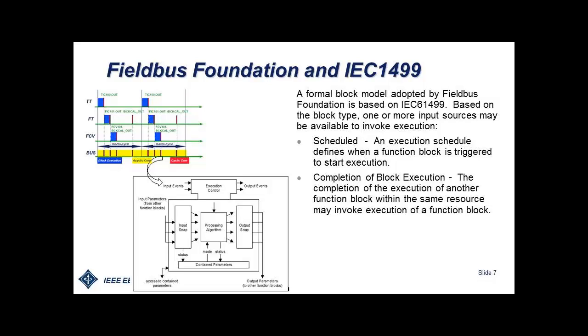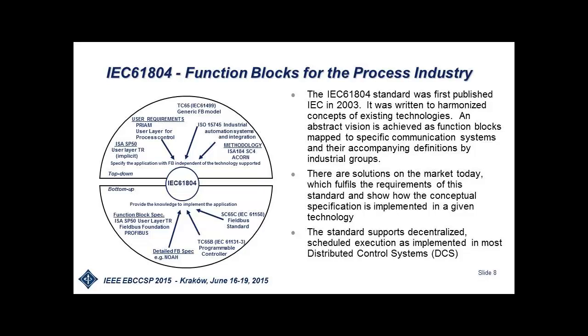Now, in parallel to this 1499, there was this effort of 1804. And that was an effort to try to harmonize the different activities within the standards community. And so 1131 was definitely part of that. The 1499 was part of that. Some other activities were going on that impacted that. But this is the international standard for process industry function blocks.